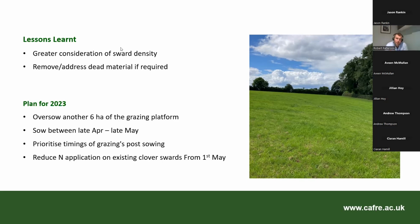I suppose going forward, we've learned that we're going to have to take a bigger consideration of sward density, and look at those younger swards that maybe haven't become as dense in the base of the sward. We have looked at this broadcast method of establishment this year, and potentially going forward, one way to tackle these denser swards better would be to use a machine that was going to stitch the seed in instead of just leaving it on the surface of the ground.